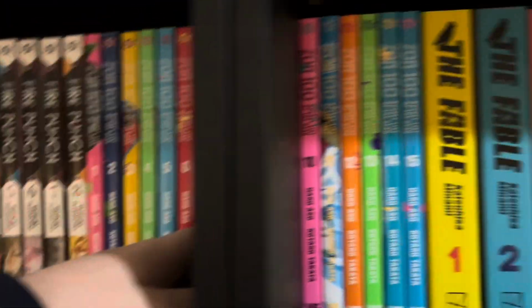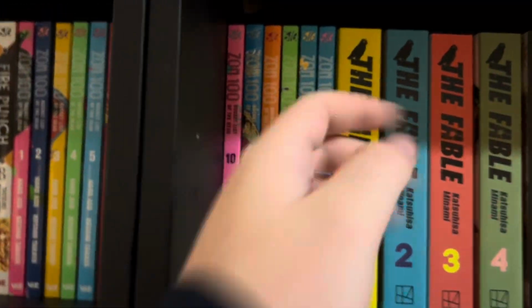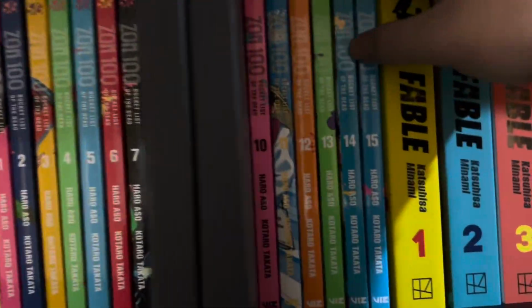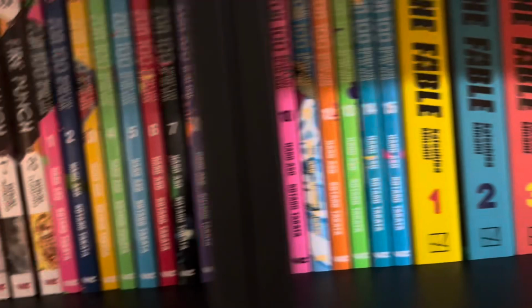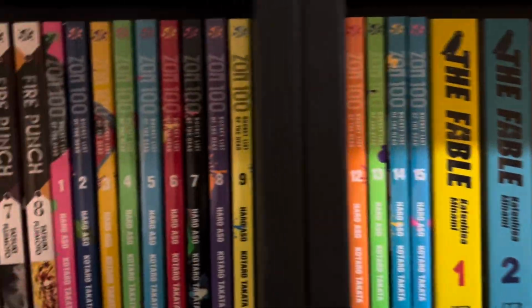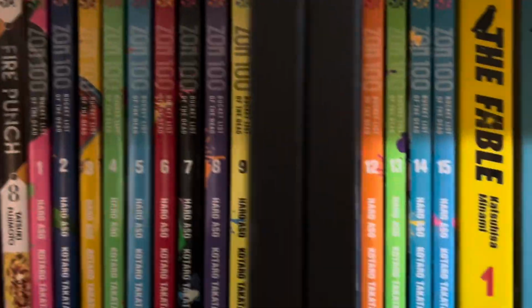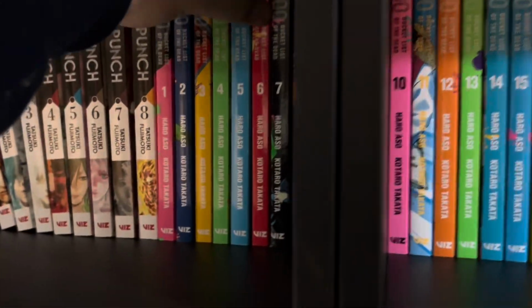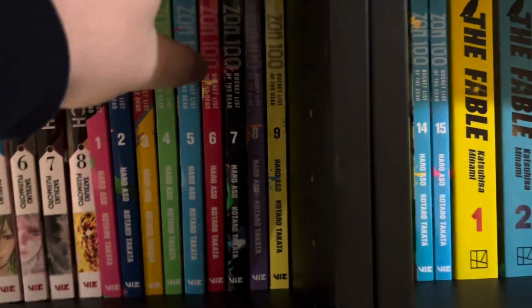Next, I got Psalm 100, volumes 1 through 15. This manga is one of the funniest manga I've ever read. It's incredible. I love this manga. I love the anime. I don't care how many delays it got. I would have watched that if it came out 5 years later. Well, I don't know if I would have because it's not 5 years later, guy. But Psalm 100, incredible read.